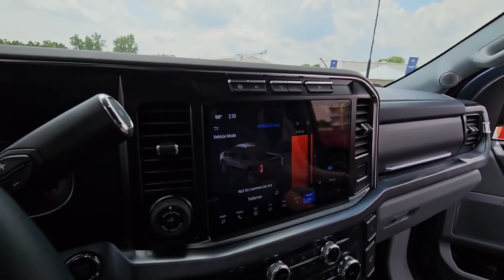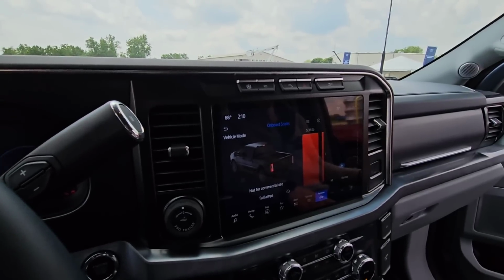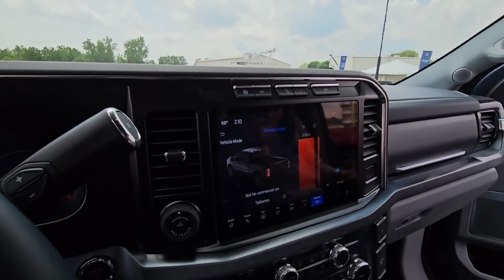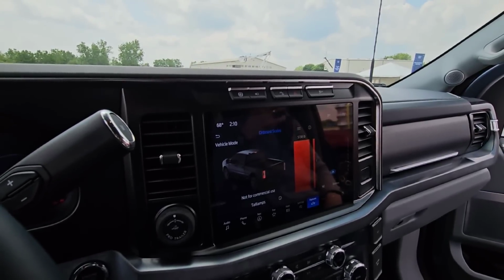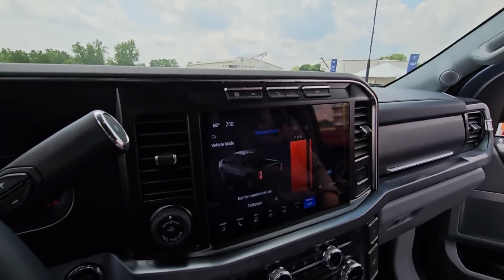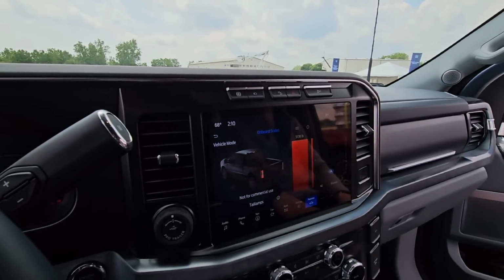So yeah, that is pretty cool. You know how it does this, how it works? Yeah, we have ride height sensors on each of the four corners, and based on suspension displacement, that's basically what we're measuring. With the ride height sensors, we come up with a payload estimate.